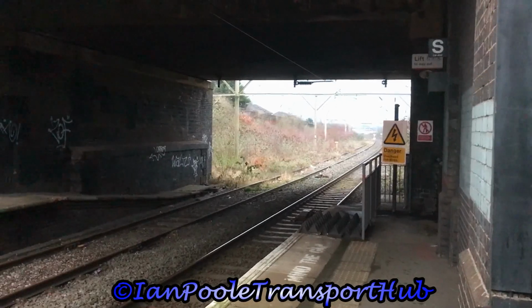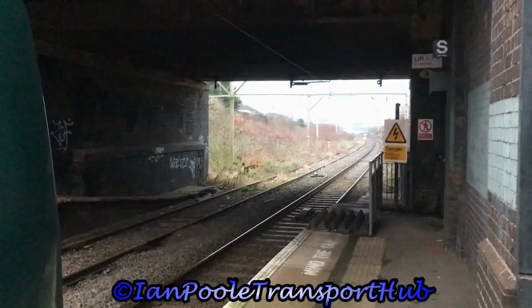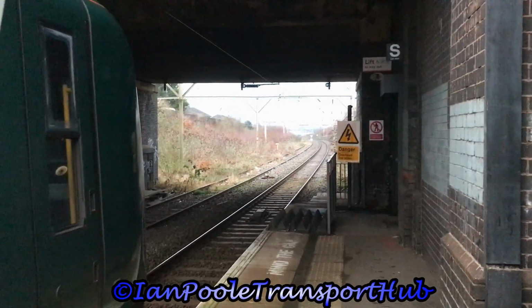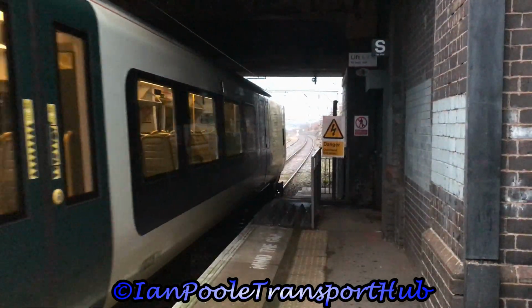We'll get started here at Duddeston with 350 240, working the slightly delayed 0835 West Midlands Railway service, Wolverhampton to Walsall. This today started at Birmingham New Street due to overhead line damage.